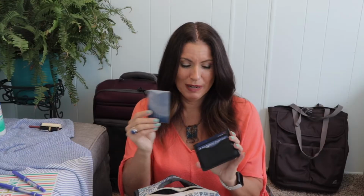I also like to travel with a little RFID ID holder because all I really need is a credit card or two and a little bit of cash. I have my Global Entry card in here as well, and I am going to do another video about Global Entry and TSA PreCheck and CLEAR and all of those things, which make going through security way, way faster. But for now, we are just talking about regular security. I do like to travel with that, it's handy, and I put that into the same pocket that I have my phone and my passport in.